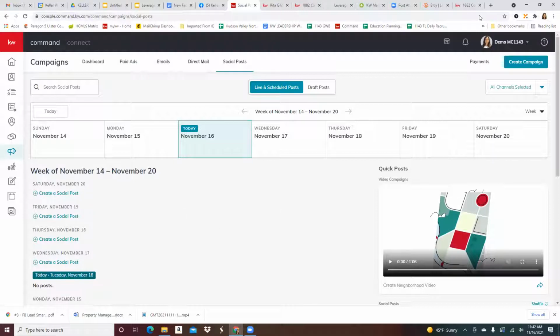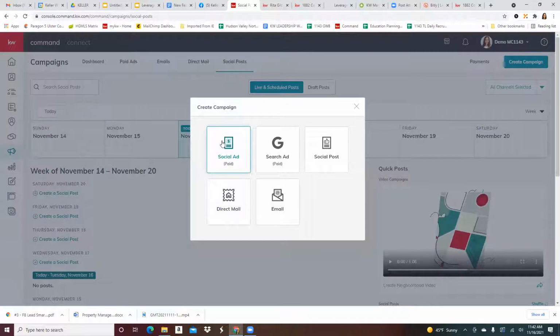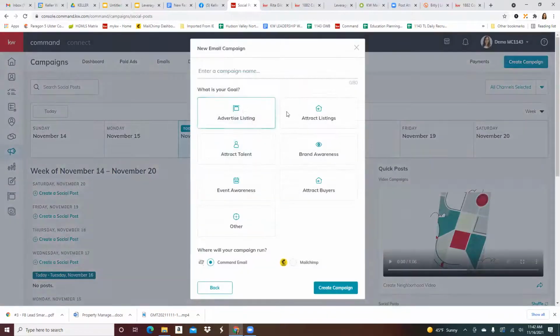Now, when you're ready to create a campaign that you want to pay for, your two options are a social ad or a direct mail. Actually, before I get to that though, your third option, which won't cost you anything, is an email. So this is in Command email.